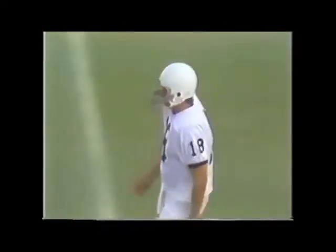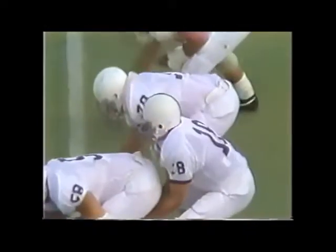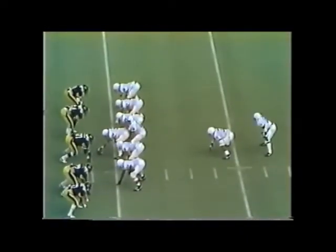Now here's where the defense has got to be wary. They might change their defense now to look for the pass, you see, because this is actually a passing situation. Smith and Mumford behind Strang. First and 15.